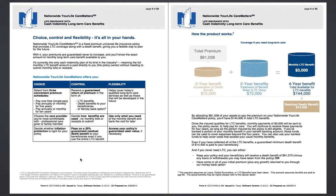On the fourth page, they talk about you have choice, control, and flexibility. You can choose whether you're going to make a single payment, 5 years or 10-year premium payments. You can choose the care provider with a few caveats, and you can decide what inflation option to choose. You have control as to how the benefits are used. You do not have to send in receipts and submit those to them. They will pay out the benefit once the doctor certifies that you need long-term care benefits.